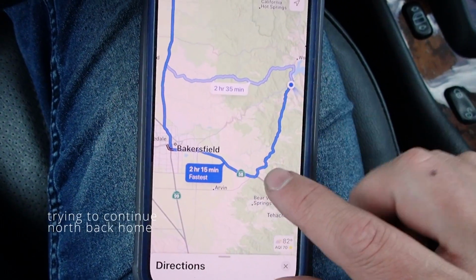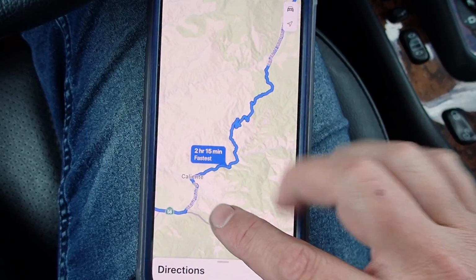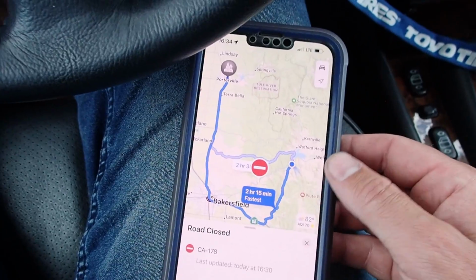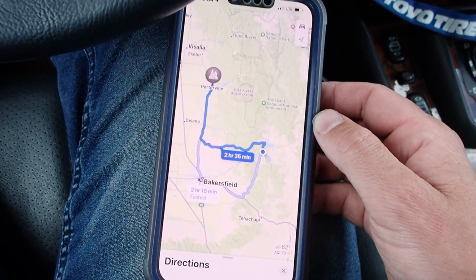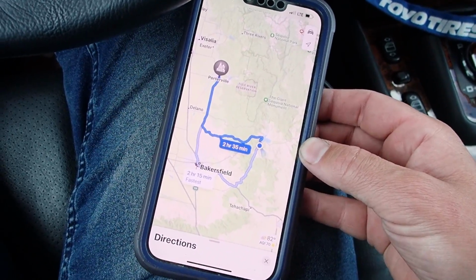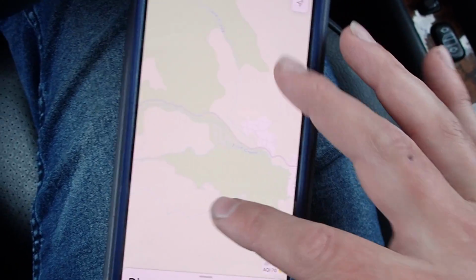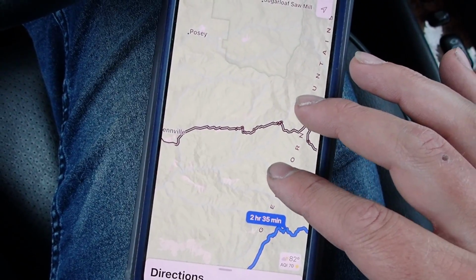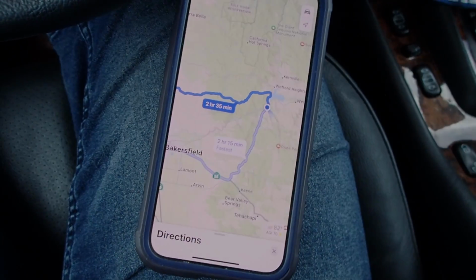It's recommending for me to take this road. This is the road we came in on. That's the road that was tight, narrow, windy, and awful. So we're not gonna take that road. So 178's closed. That's why it's having me go to this sketchy road. All right, so we're taking the other sketchy road because the main road in and out is closed. Also, the other main-ish road, 155, you see here is also closed for, I think it's a rock slide or something, I'm not exactly certain. So, yeah, we're just gonna take this road and see what happens.